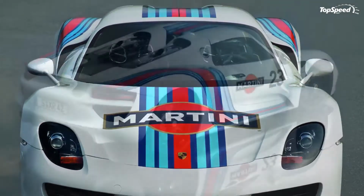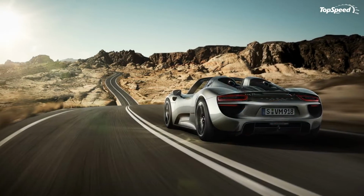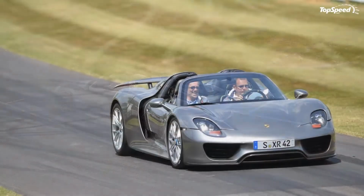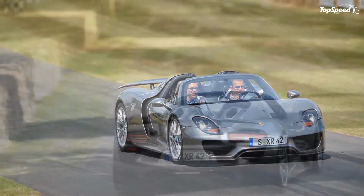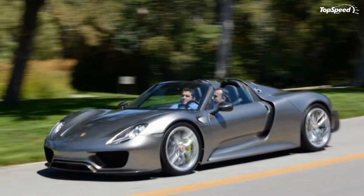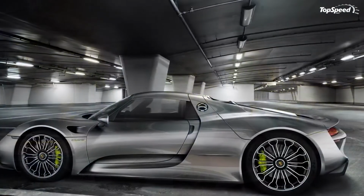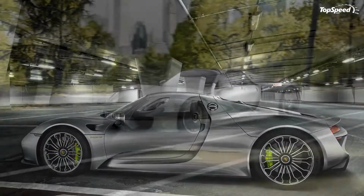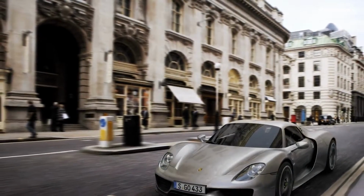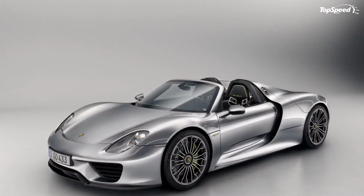For you green thumbs, with only the two electric motors powering the 918, it hits 100 km per hour, 62 miles per hour in 6.2 seconds with zero emissions. Now, we know that anyone looking to buy this car is looking for pure performance, and fuel economy and emissions are an afterthought. Well, just so your conscience remains clear, the 918 Spyder boasts an astounding estimated fuel economy rating of 3.3 L per 100 km, 85 mpg rating, and an equally mind-blowing 79 grams per kilometer CO2 emission rating.